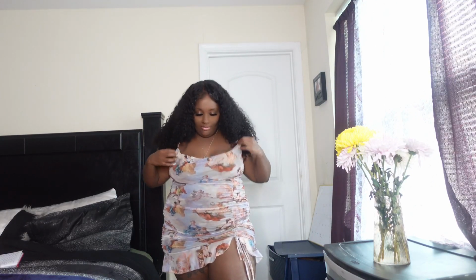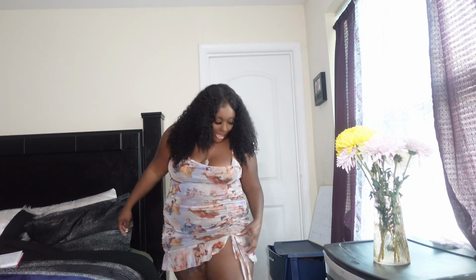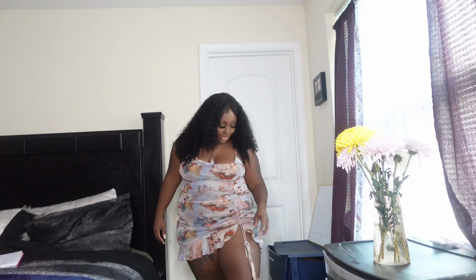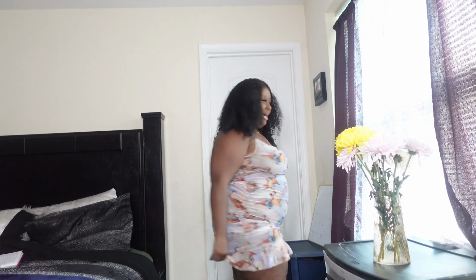Next outfit. All right, you guys, so this is the next outfit. It's a lovely, sexy dress. It has a little scrunchy part and a drawstring, so you can make it higher or lower. And I love how it ruffles at the bottom.